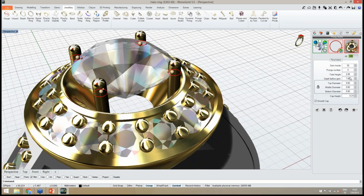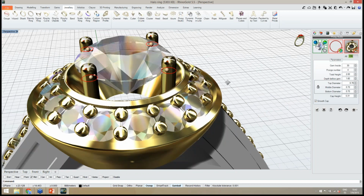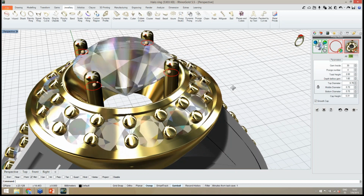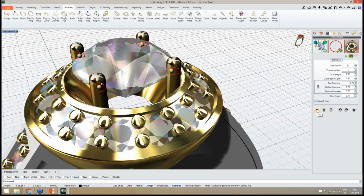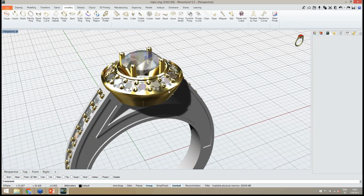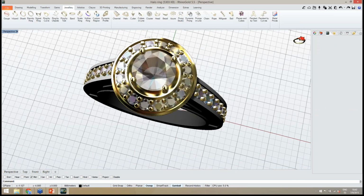If I need a little bit more thickness, I can define it easily in the side panel, in this case 0.7 millimeters. And as you can see, the prongs are ready.